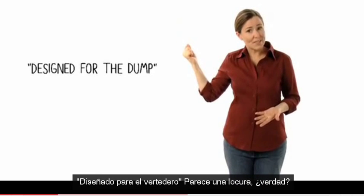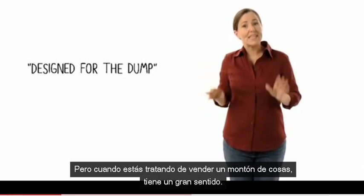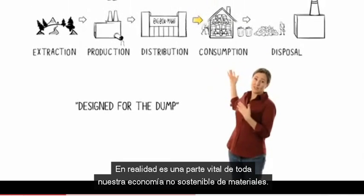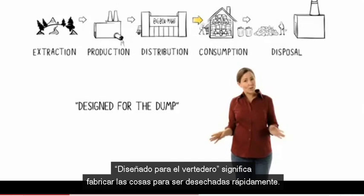Design for the dump sounds crazy, right? But when you're trying to sell lots of stuff, it makes perfect sense. It's a key strategy of the companies that make our electronics. In fact, it's a key part of our whole unsustainable materials economy. Design for the dump means making stuff to be thrown away quickly.